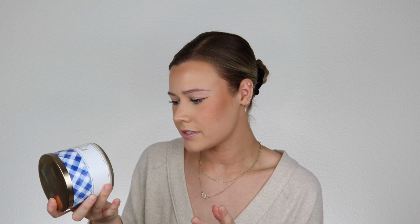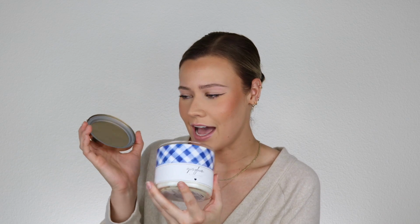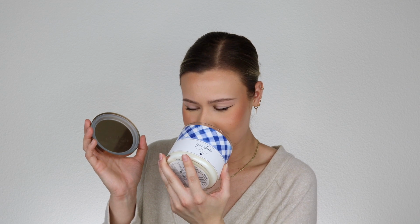Then we have Gingham, a classic. I really looked over this for several years. I just thought, I don't know, maybe it was boring or something, but it's really not. It has blue freesia, white peach, and fresh clementine. When I smelled it this year, it really just hit the spot for me. It's really good, and it's not really overly anything. It's just gingham. So if you want a fresh scent that's not boring, I would go for this.